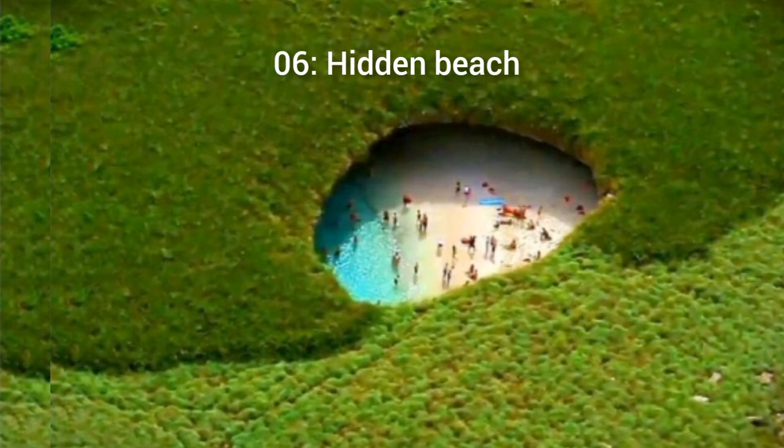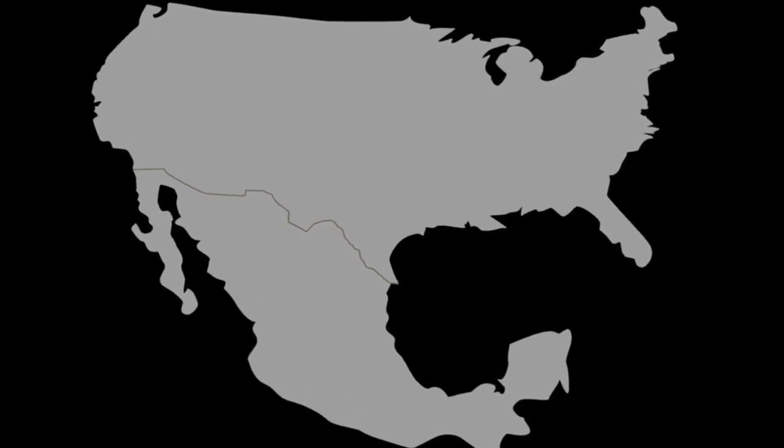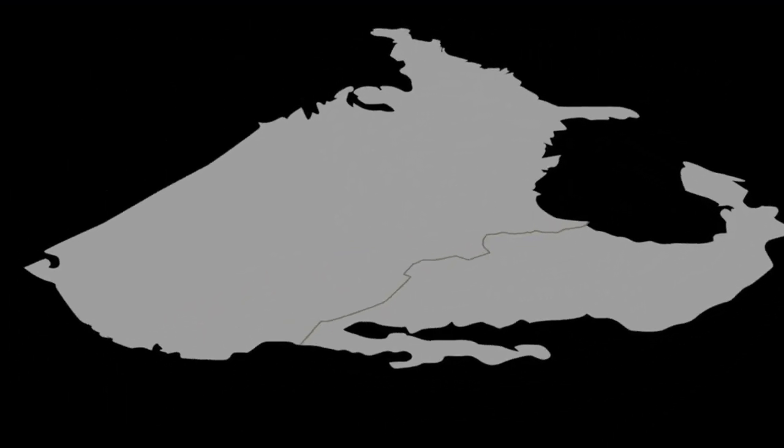6th, Hidden Beach. Hidden Beach, also known as Playa del Amor, is a breathtaking natural wonder located on the Marietas Islands in Mexico. The Marietas Islands are part of the Islas Marietas National Park, located off the coast of Puerto Vallarta.